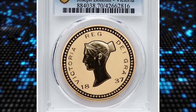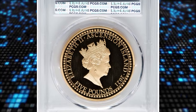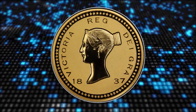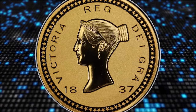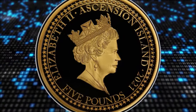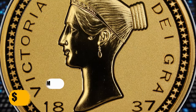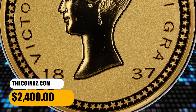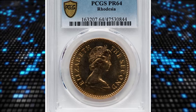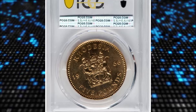Number 4. 2021 Elizabeth II Gold Proof Bonomi Pattern, Victoria 5 pounds from Ascension Island. Absolute gem and highest achievable grade, that is PR70. Also comes with the deep cameo designation from the grading service PCGS. Commonwealth Mint produced just 50 coins from this series, including this gem. Actual gold weight is 1.178 ounces. It was sold for $2,400 on October 29, 2023.